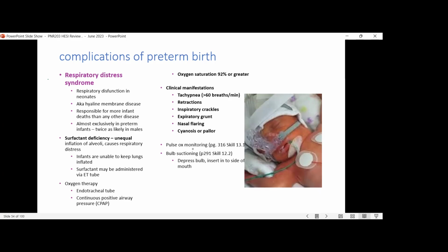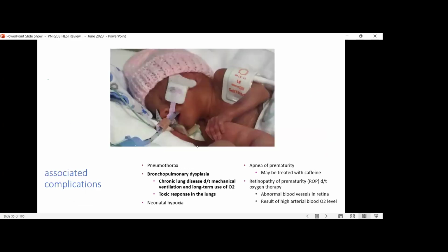If you'd like to look at the pulse oximetry monitoring and skills, I did put in here a page number and the skill number. Again, when you're doing bulb suction, you don't go directly in the middle of the mouth, no, because you're going to cause that baby to gag. So you're going to go in the side of the mouth, right? You depress the bulb and start into the side of the mouth and let it come out, and you get a lot of fluid. I usually have a 4x4 on the side, and I can just squeeze out the fluid and go back. And we teach parents how to use the bulb suction because babies do have a lot of fluid.